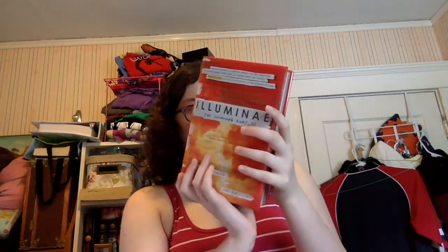But this book looked really interesting, and I'd never seen it, and I never read anything like it, so I figured why not try it, see if I like it, and I'll let y'all know what I think. But this is really cool. Look at that, and then the jacket. It's literally completely see through. This is so cool. I love this. I love this.